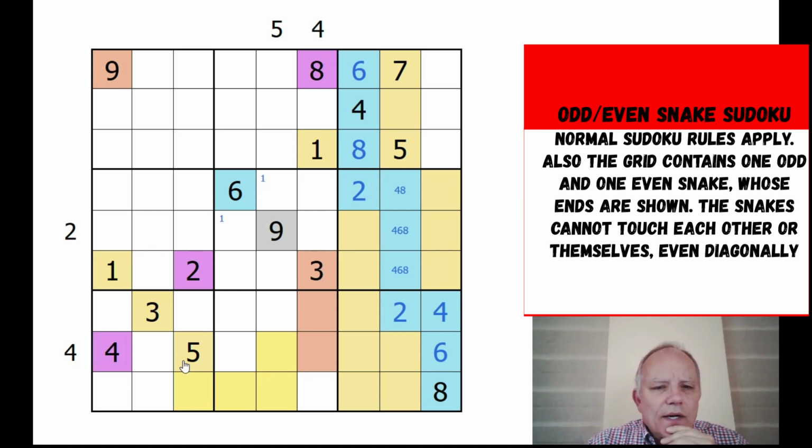I don't know. Maybe I should be able to tell, or maybe there's some Sudoku or something that's going to give it to me. No, 2 is actually restricted to one of those 2 cells.